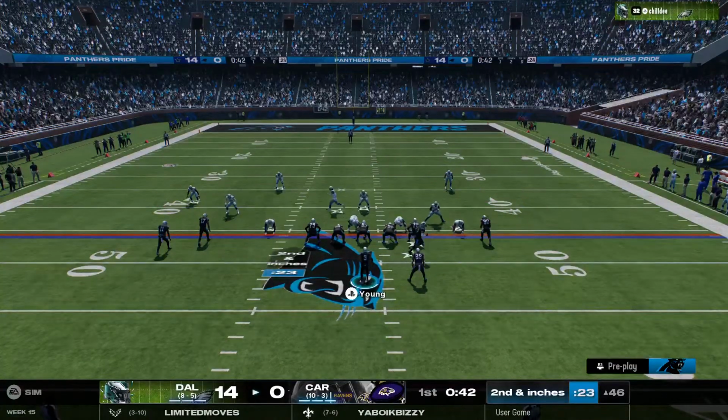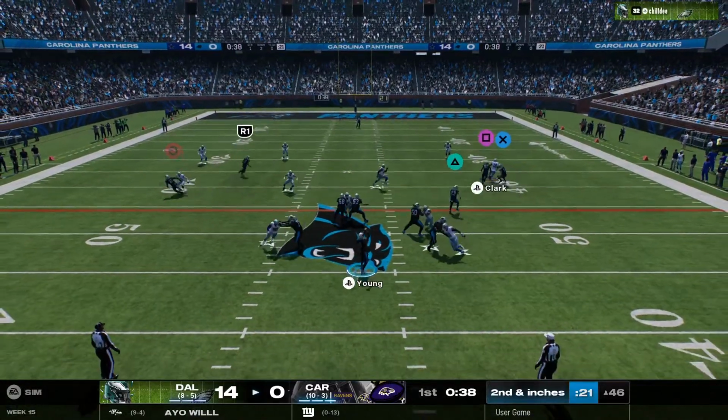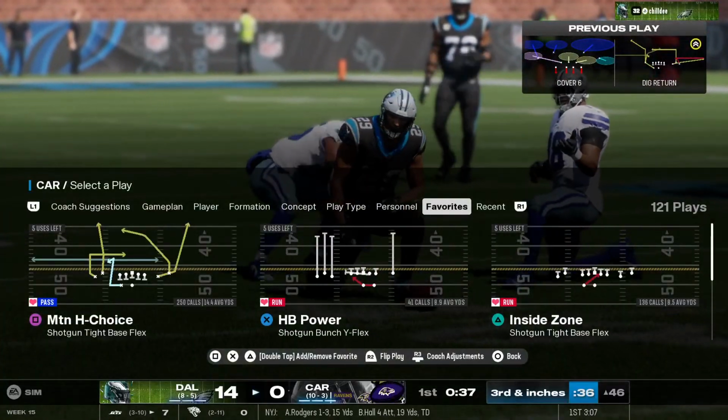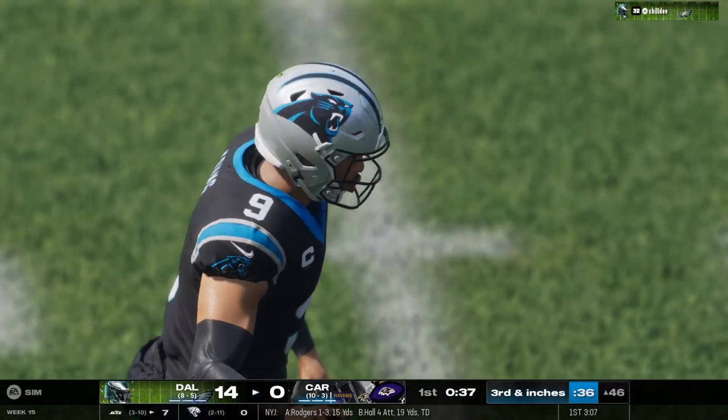Slot receiver. A second down throw for Young. And that's going to be incomplete. Coverage was good that time. The contact jarring the ball loose and forcing 3rd down.